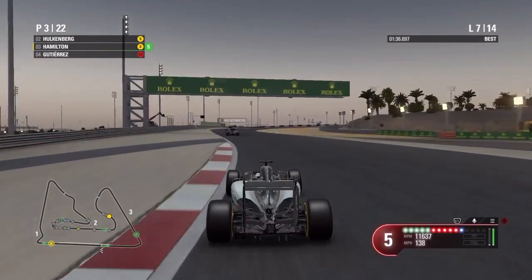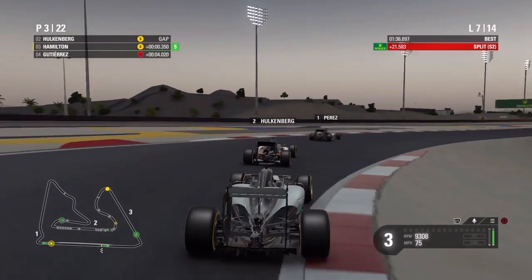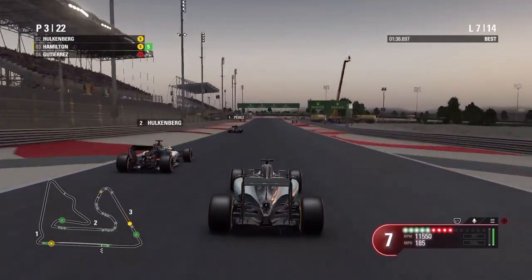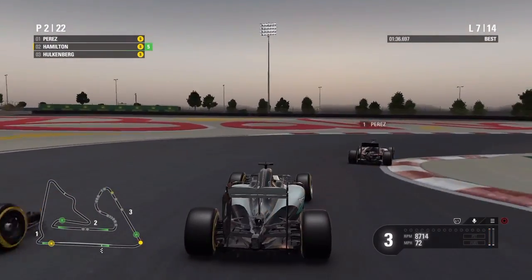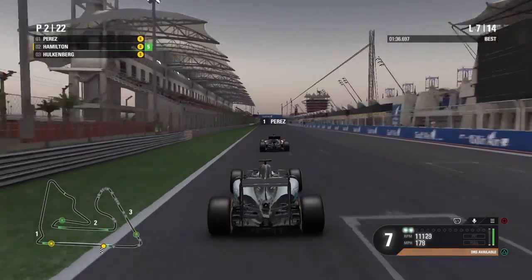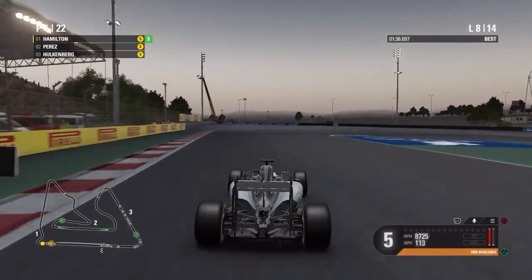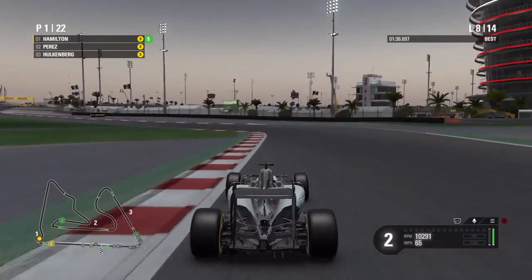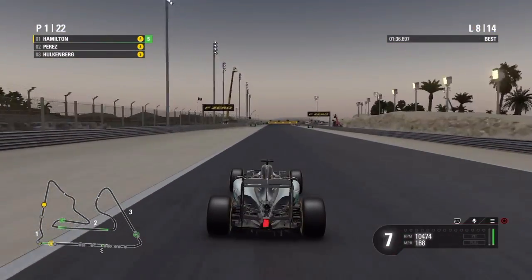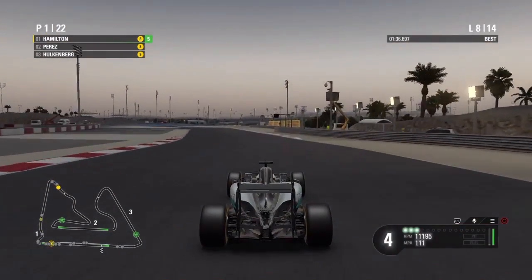The two leaders in front of Hamilton. Inside Hülkenberg going into the final corner. And Hamilton to the front. He's got the fresher tires. And Hamilton pulling away from the field.